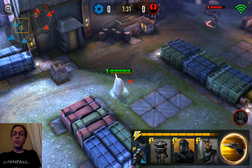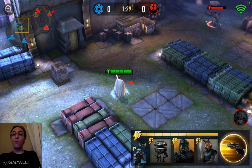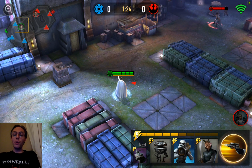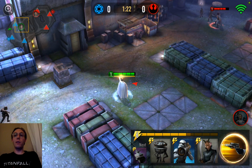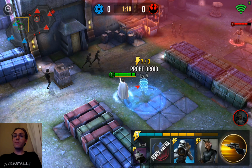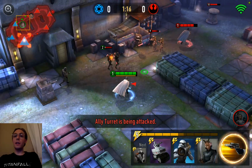If I hadn't chosen light vehicle, I might not be able to defend against this kind of deck, and it would be a battle of who can pressure the other person's lane more effectively. And don't get me wrong, that's fun. That can make for a really exciting game.